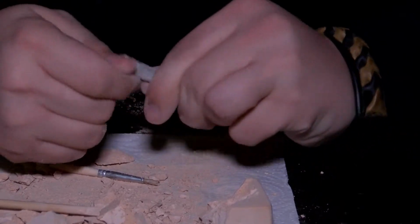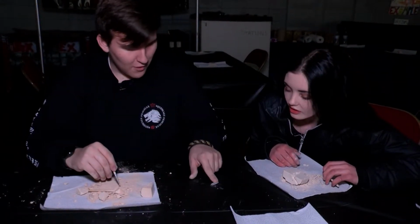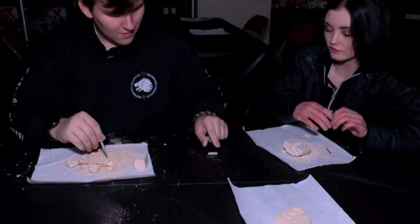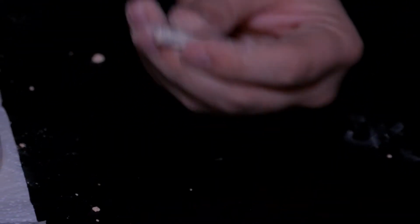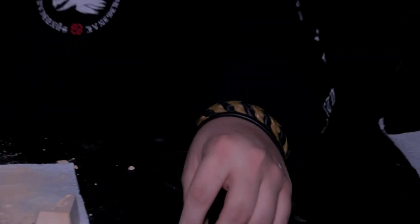What fossil is that one? I'm not sure. It's a fossil of some kind. Like one of them's like a whale vertebrae or something. That might be what this is. A tooth. Might be what this is. That's cool. We're gonna go find out what my fossil is.